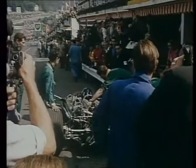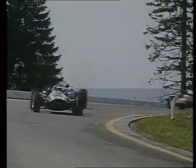Spa, and second time out. Clark and Hill, front row on the grid. But for Graham, a jammed clutch leaves him nearly 2 minutes behind leader and teammate Clark.